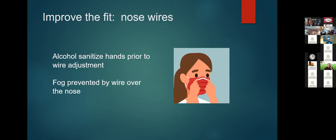We've already mentioned alcohol sanitizing as you go back and forth with the mask. The wire over the nose is good for preventing fogging of glasses. So that's always important. And again, if you do that adjustment, you do alcohol sanitizing of your hands before you touch the mask. Next slide, please.